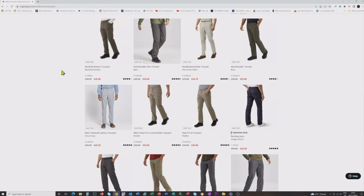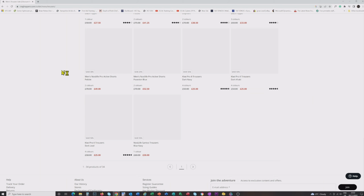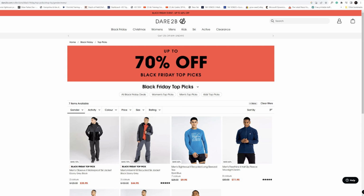So what I always do at this time of year is I look to my wardrobe and I start planning ahead for what I'll need for the following year, and then I'll buy now because I can save quite a lot of money. Usually at this time of year I can get about 50% off, so you get some really good deals. I know other brands have some even bigger sales, so for example Mountain Warehouse quite often have 70% off, and Dare 2b, which is another good brand, quite often have really good deals on winter coats and waterproofs, up to about 70% off if you just get them at the right time of year.